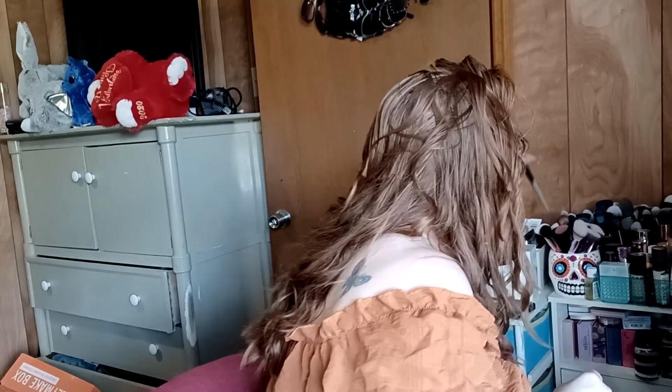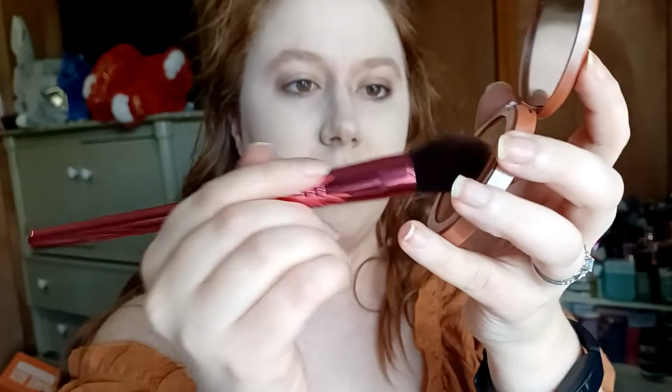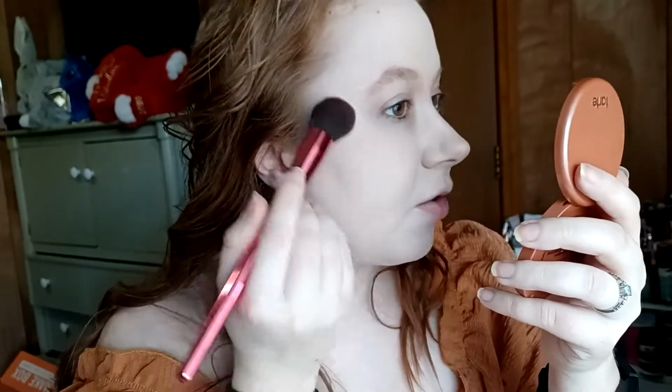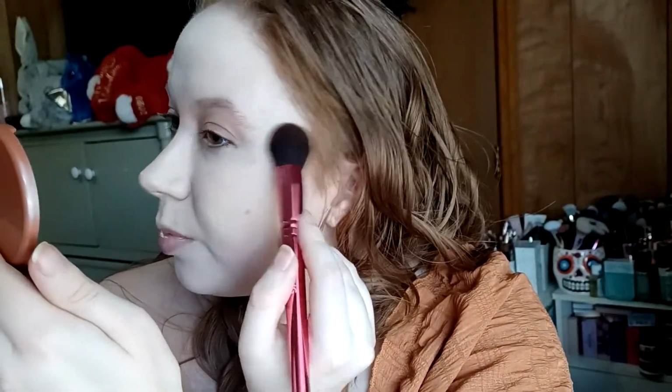Let's take, we'll try this one. This is the Shayna B setting brush, but we're going to try to use it for blush. I need to reorganize my setup. Okay, so I'm just going to tap in, tap off, and just gently pat this onto my cheeks. This is so nice. It's very soft, but still gives a nice flush. I'm going to take away some of the light in a minute and see if that helps you see it, because it's very pretty.